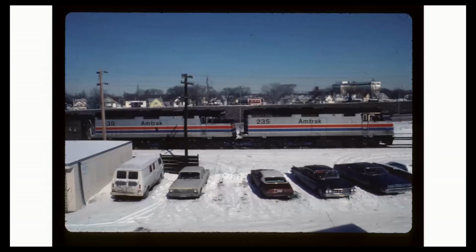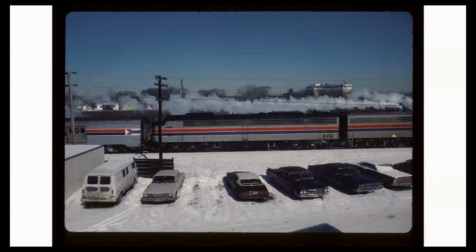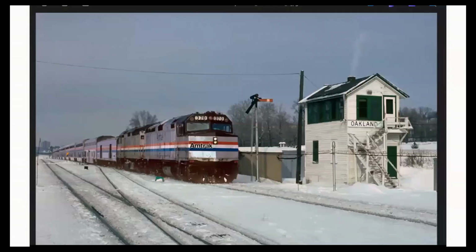They had to run, these were when they started using the F40s. Those had electric generators for electric cars, and they didn't have any steam, and so they had to run a couple of E-units as heater cars in the wintertime and other times because they were still running old heritage equipment, and you had units up front that didn't have any steam generators.